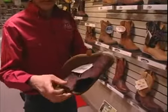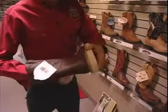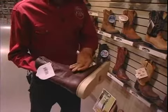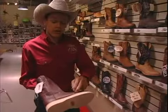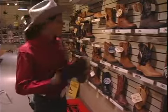Now, when they use something like this, it is taken from a belly. And the reason why they put this here is because, one, it's softer against your legs, and it's not going to take the abuse such as down here. It's a little higher grain of the leather. This is a top grain leather.